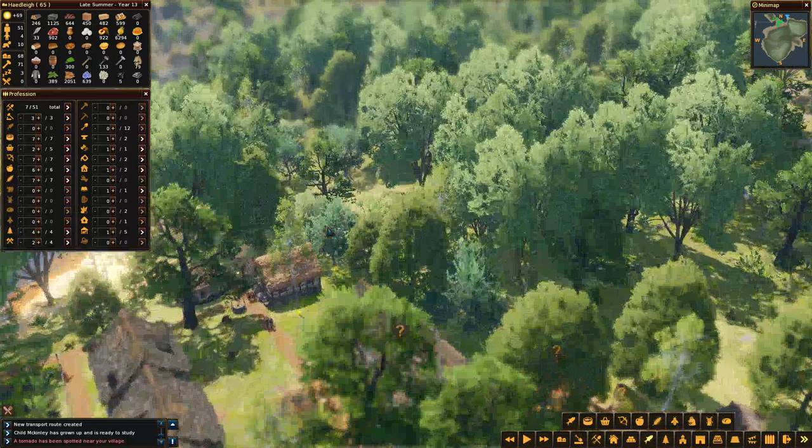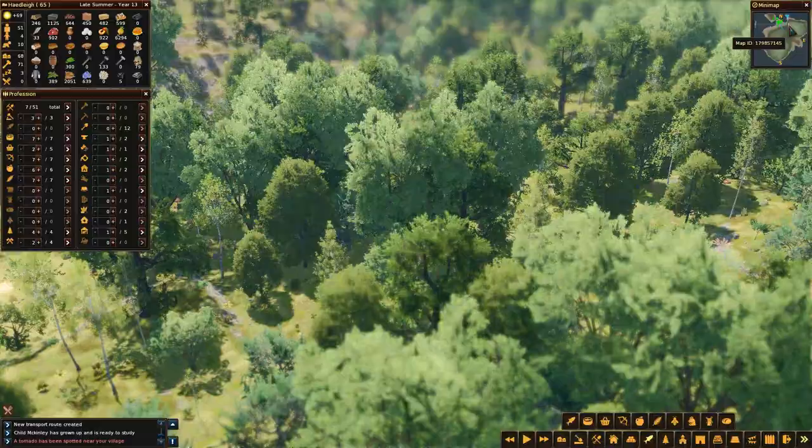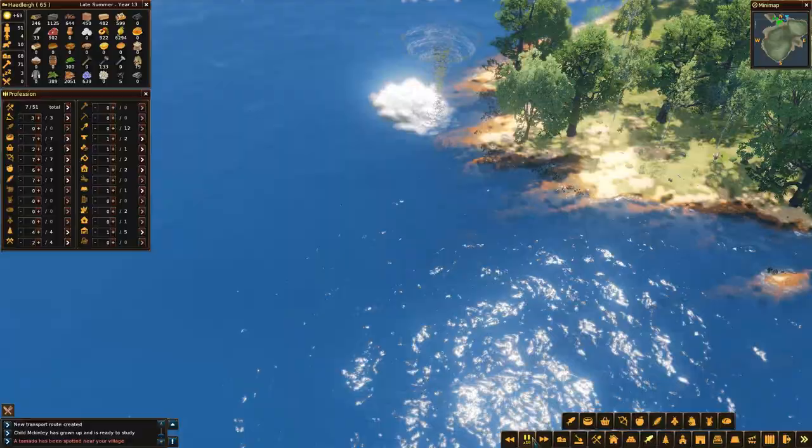Now, the good thing is, I've realized, genius me, that you can see it on the mini-map. It's right there. So we're going to trek our way. Oh, we're looking the wrong direction. No, now we're really looking the wrong direction. And there it is, right in front of us. You little bastard. My village is not named Moore, Oklahoma. All right? Stay away from my village.